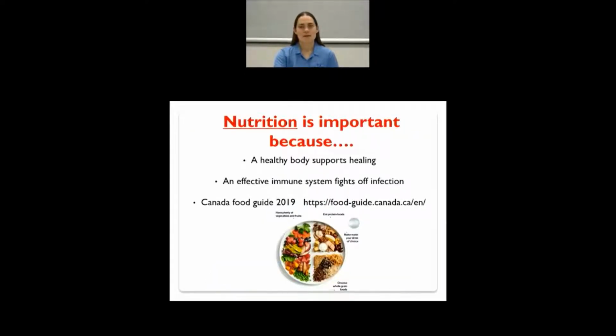It's long been known that the nutrients we receive or don't receive from food affect our health. Surgery is a major event for your body, and you can assist your recovery by fueling it with highly nutritious food both now and after surgery.